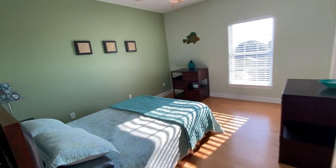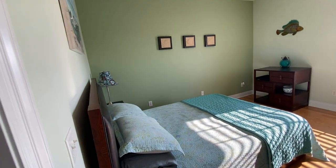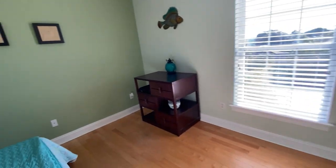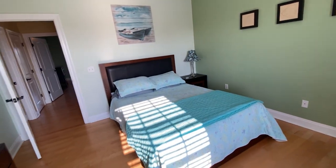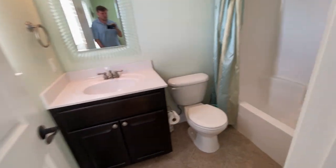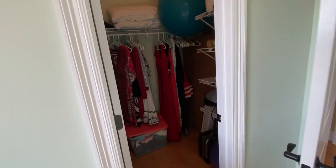So you've got the guest bedroom up here. What's really nice is each guest bedroom has their own ensuite bath. So this guest bedroom has plenty of space. You could easily fit queen over queen bunks in here to maximize rental income if you wanted to, but single vanity, shower tub combo in here. Nice closet as well.